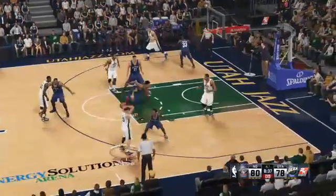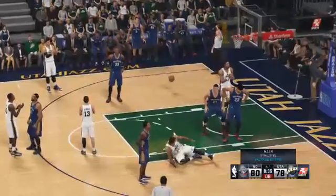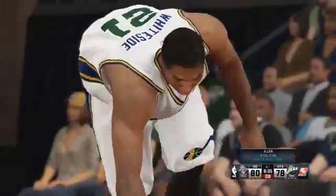And Favors kicks to Ridnour. Foul call that time on the way up. That'll give him 2 chances at the free throw line here.